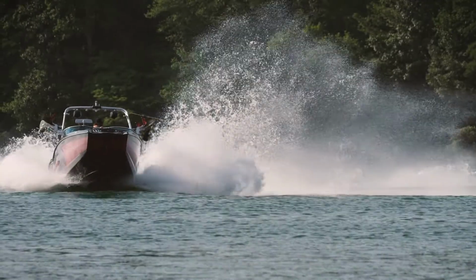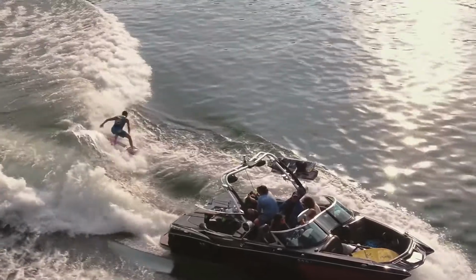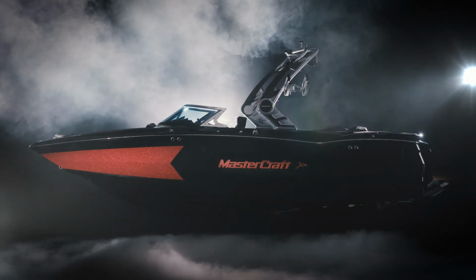The 21-year-old legacy continues. Meet the next generation of innovation, progression, style, and performance. The new XStar is here, and nothing else comes close.